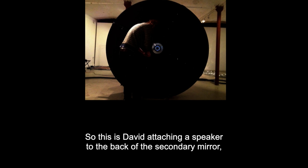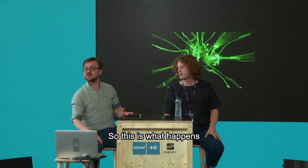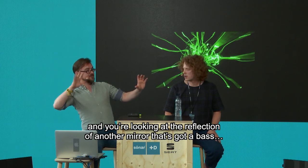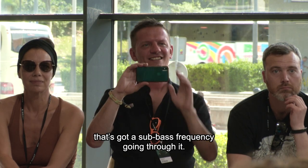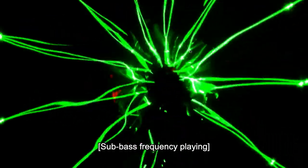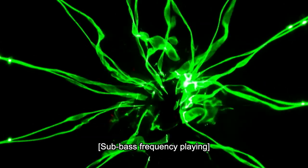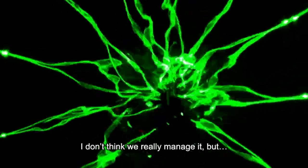So this is David attaching a speaker to the back of the secondary mirror, the secondary motor. And this is kind of what happens when you shoot a laser into a parabolic mirror, and you're looking at the reflection of another mirror that's got a bass, a sub-bass frequency going through it. So here we're trying to create standing waves. I don't think we really managed it, but.